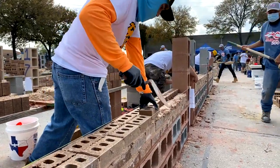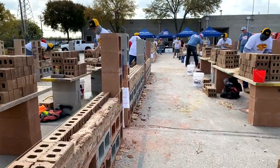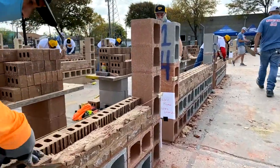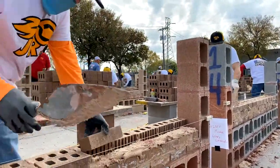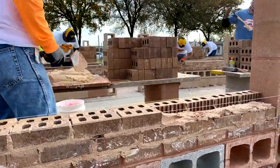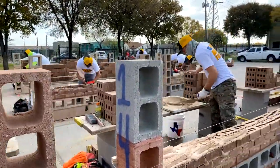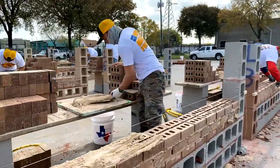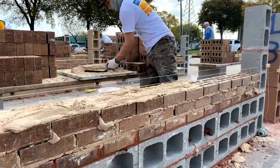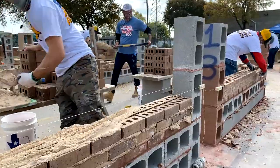And again, Felipe here. Ricardo with D. Brown. Local mason and supporter of Spec Mix. Doing his boss man proud. We'll move over here to Andrew at GG&S Construction. Watch him as he spreads his mud. Nice job, sir.